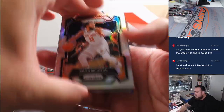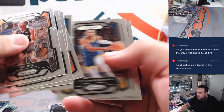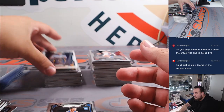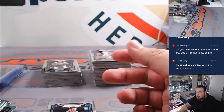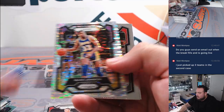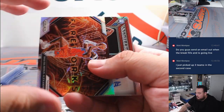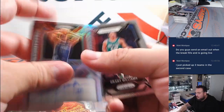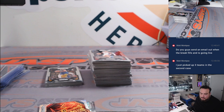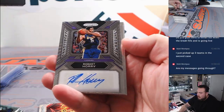Sword Thompson. And Kenneth Lofton Jr. to 99 for the Grizzlies. Caris LeVert for the Cavs. And then a little Bruce Brown for the Pacers. Out of 175. Chris Murray, Magic Johnson, and G.G. Jackson for the Grizzlies, number to 99, is the first autograph. Grizzlies is Chen Wei. And a little Robert Horry.